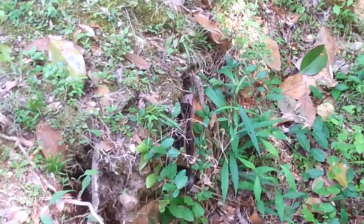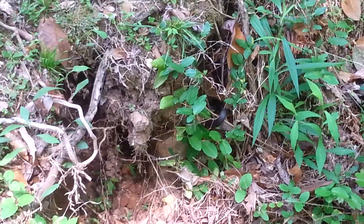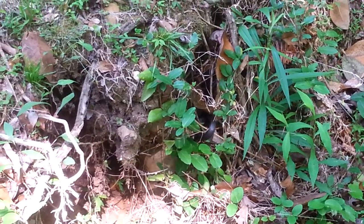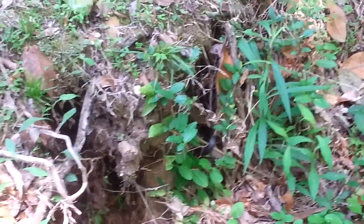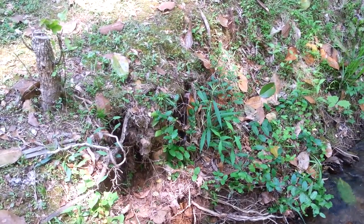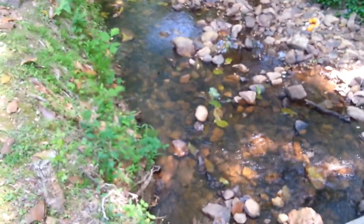That is, if I'm not mistaken, a black racer. And they will bite the daylights out of you. But I'm going to put on some gloves and come back and try to catch it, because they're hard to catch. Be right back.